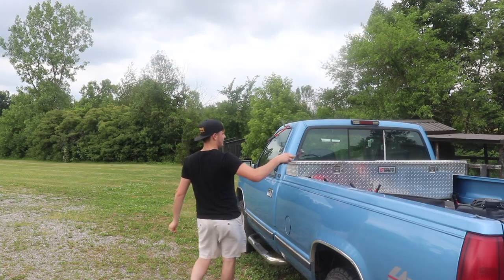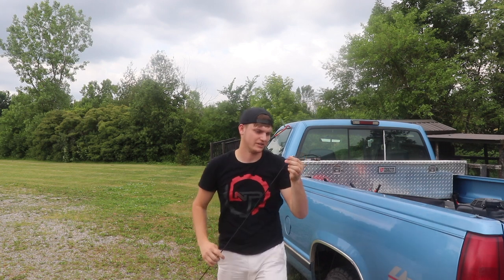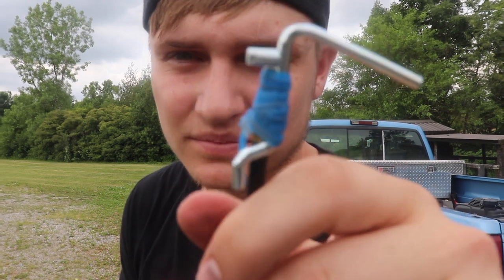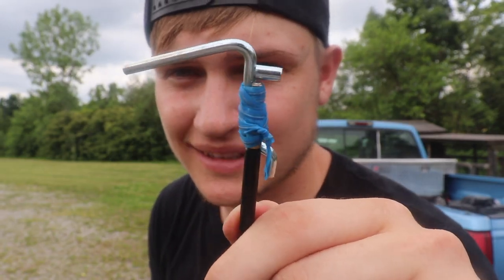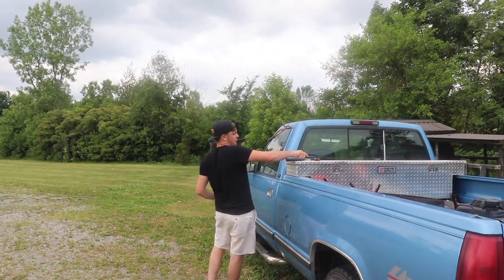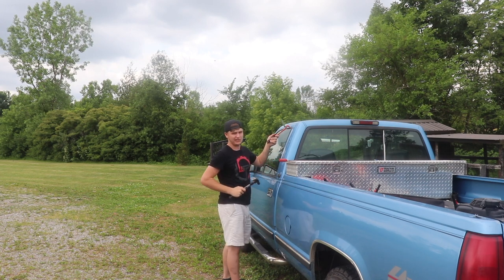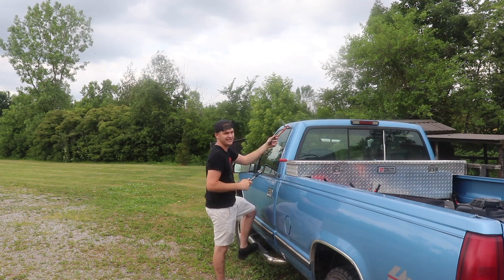Found myself a handy dandy twisty tie that might actually work. Check this out. That thing is tight on there. We'll see what happens. Also got a hammer, which might be a bad idea, but if they can't use this truck, I'm already down an entire day.